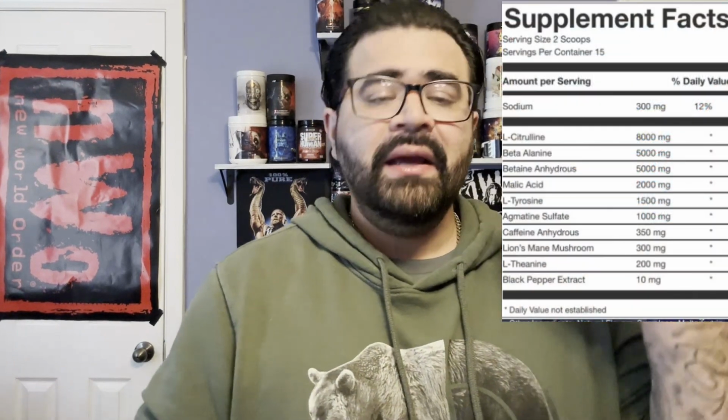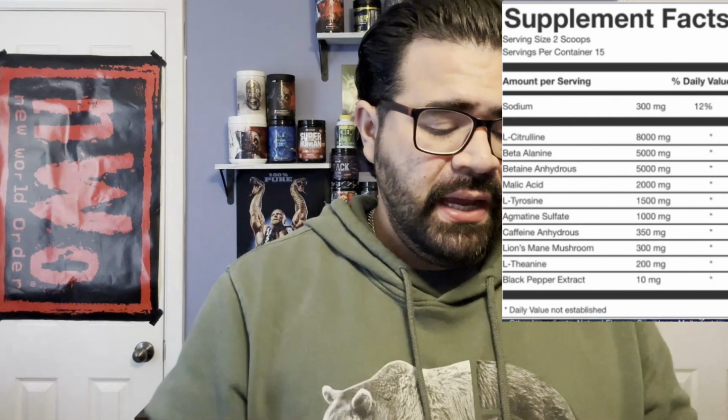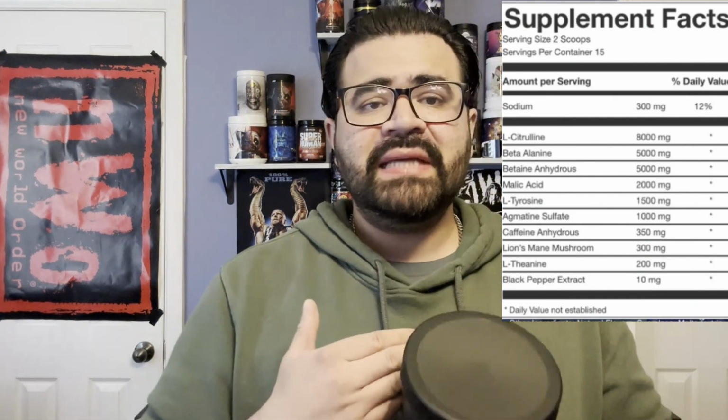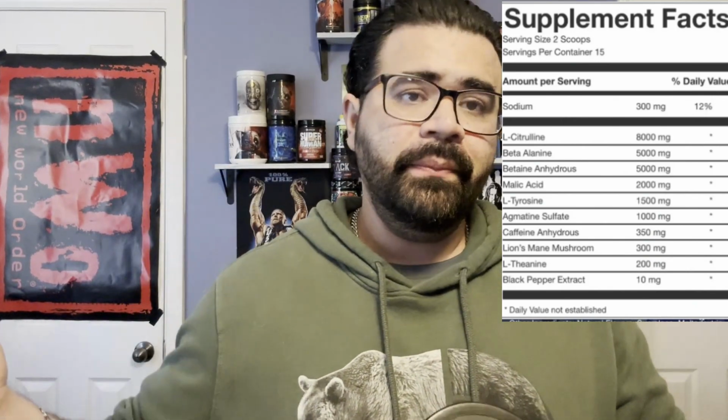So let's get into the supplement facts, and then we'll jump into the experience at the 1 scoop and 2 scoop level. Now, supplement facts here, it says serving size is 2 scoops, and we are getting 15 servings per container. I know it's a little bit under, like we always see 20 and up. And for me, I don't think it's bad because of their price.